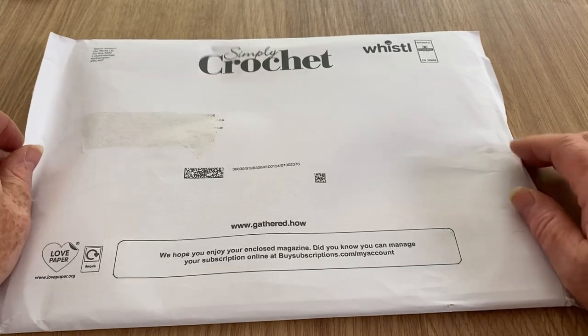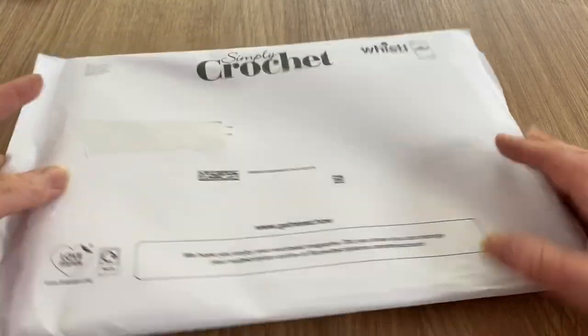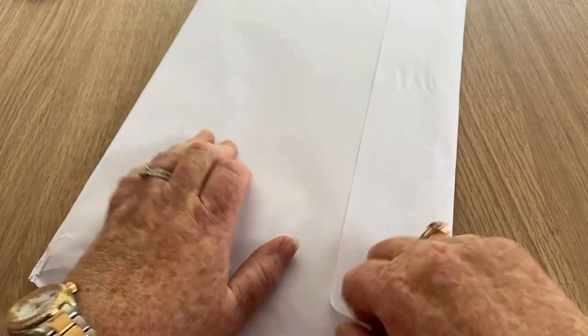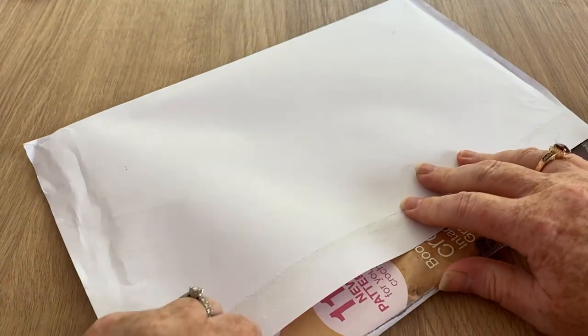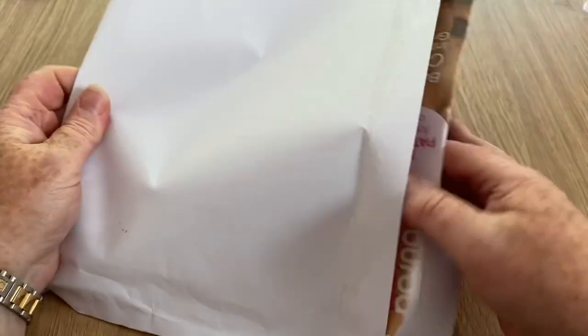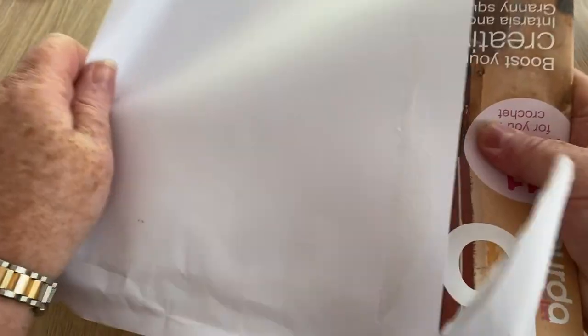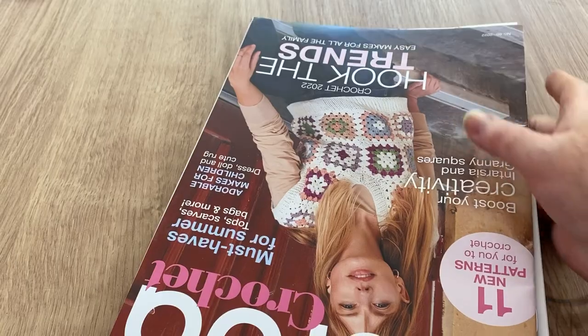As you can see, this is the latest Simply Crochet. So I've got rid of my address. Used some sellotape to get rid of it. I've got one of those little gizmos that obliterates your address, but I need to put new ink in it. So for now, that'll do. Anyway, there's a few bits and pieces in here this time. So let's get rid of that.